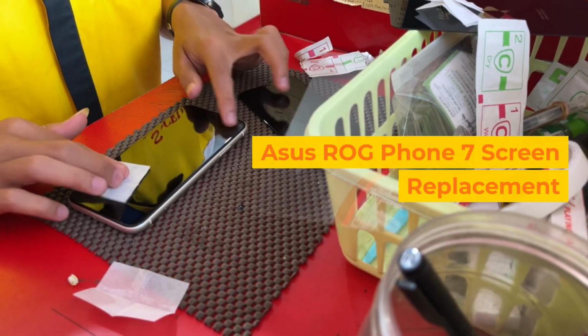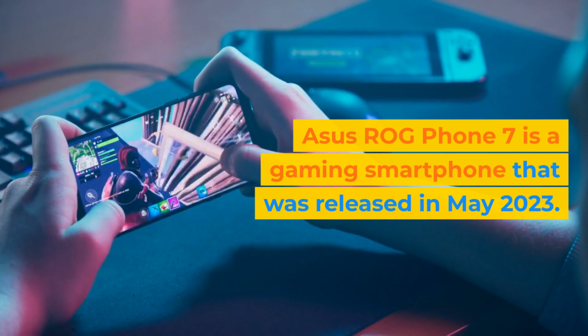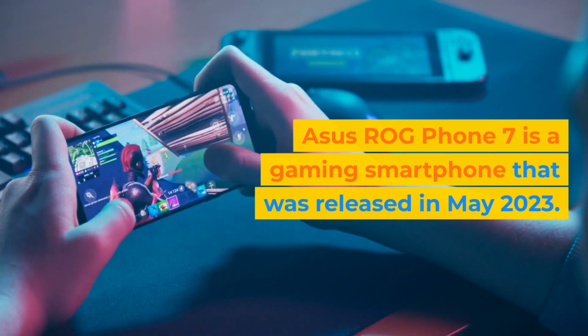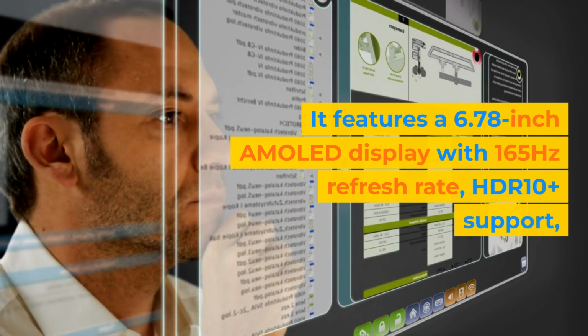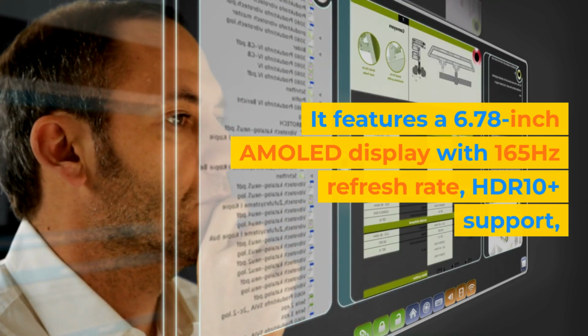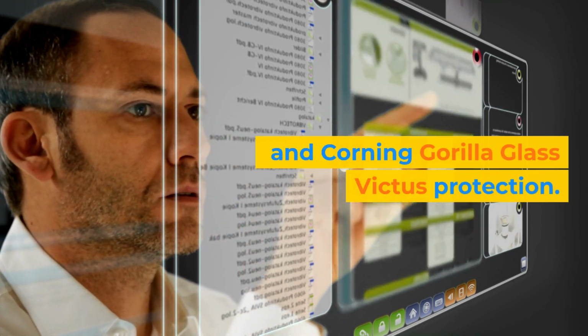Asus ROG Phone 7 Screen Replacement. Asus ROG Phone 7 is a gaming smartphone that was released in May 2023. It features a 6.78-inch AMOLED display with 165Hz refresh rate, HDR10+ support, and Corning Gorilla Glass Victus protection.